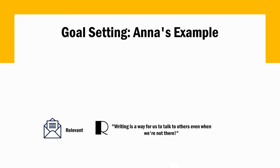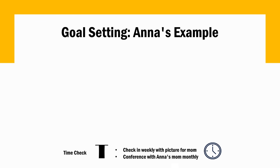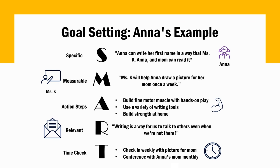Why is this goal important anyway? Miss K and Anna's mom might know why writing is so important, but Anna may not see its importance throughout her day. Miss K can consider all the different ways writing can come in handy, like labeling your Lego tower or writing your very own book. Miss K can brainstorm with Anna's mom fun ways writing can show up at home. And finally, what is our timeline for this goal? In the example, Miss K didn't give a timetable, and that caused some anxiety for Anna's mom. Instead, Miss K can share a goal like, writing your first name is a good thing to have ready to go for kindergarten.